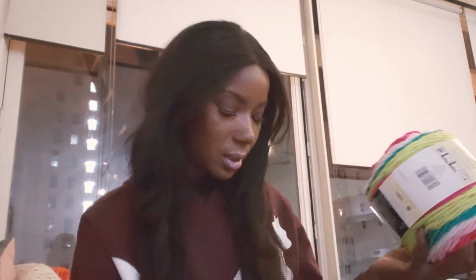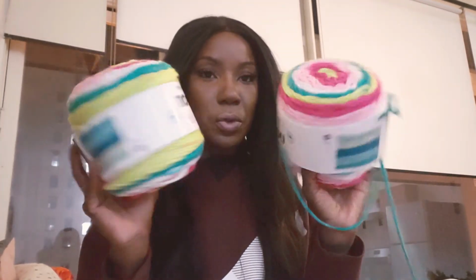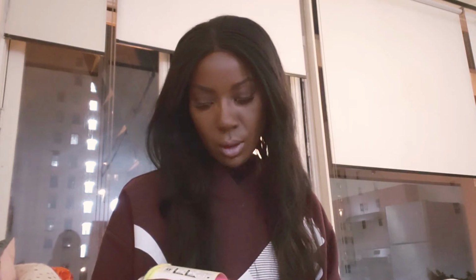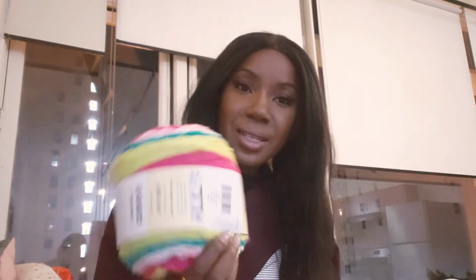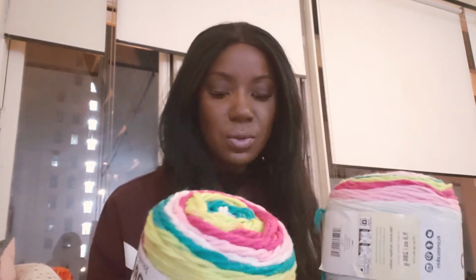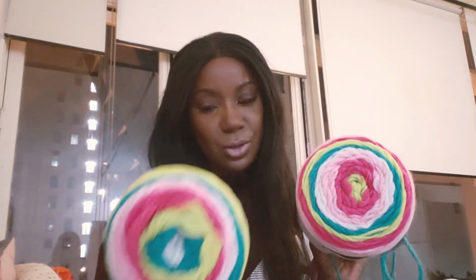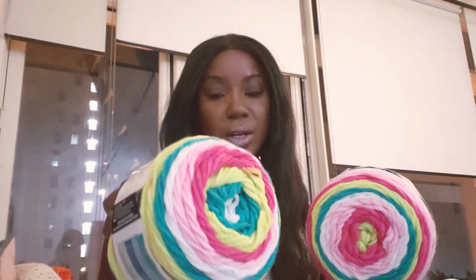I want something open, so I bought two of them, and these are 297 yards. I believe these were about $6 or $7, and it was buy one, get one half off. Now that's a good deal. 272 yards in here.